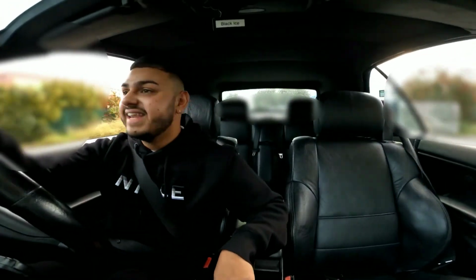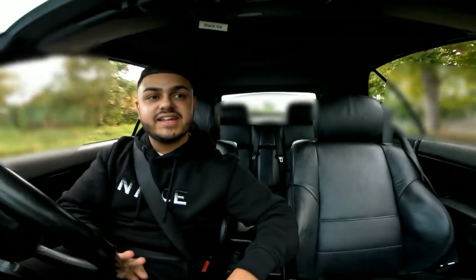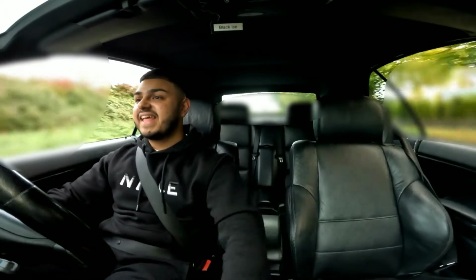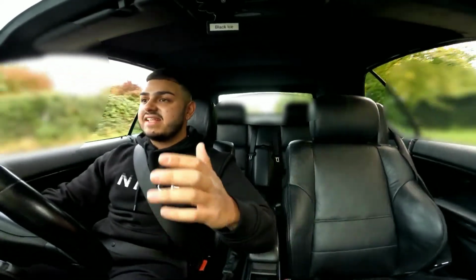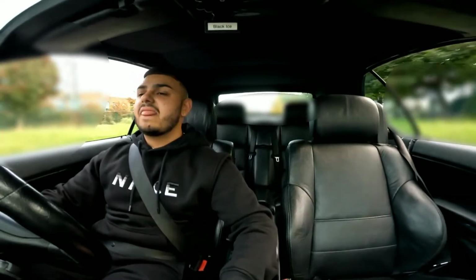Guys, the GoPro went flying. Woo. Right, that was second to third gear. As I said, it's just exciting. There's no better feeling than just being able to actually drive the car the way you want, but especially that sound coming from a six-cylinder, it's sick.